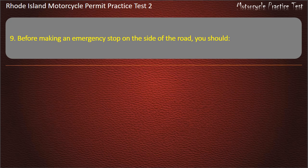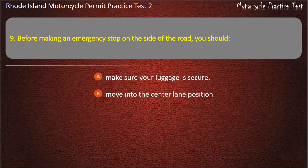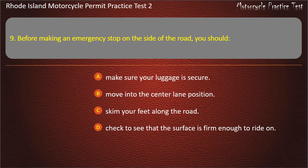Question 9. Before making an emergency stop on the side of the road, you should make sure your luggage is secure. Move into the center lane position. Skim your feet along the road. Check to see that the surface is firm enough to ride on. Answer. Check to see that the surface is firm enough to ride on.